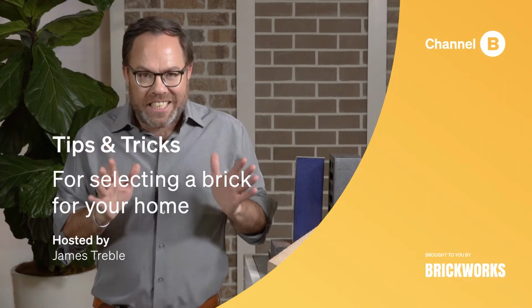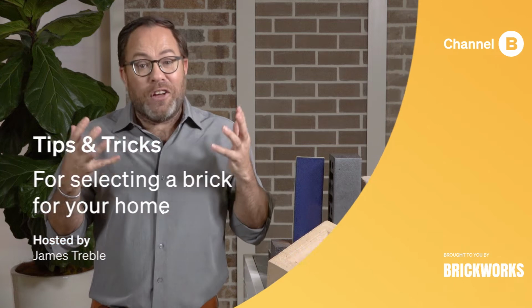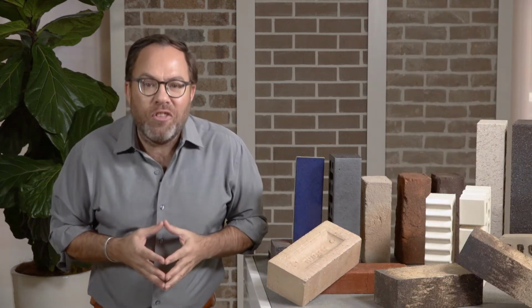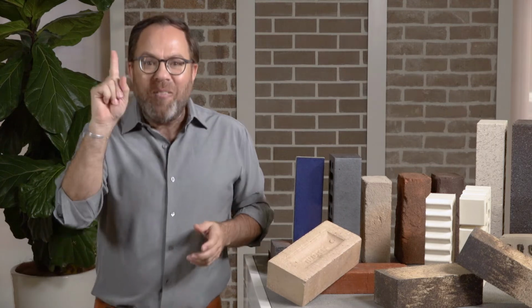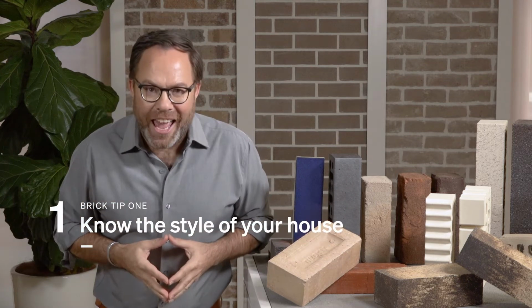It's the smallest details that can really make the look and feel of your home. And choosing the right brick can make all of the difference. So let's dive right in. 1. Know the style of your house.